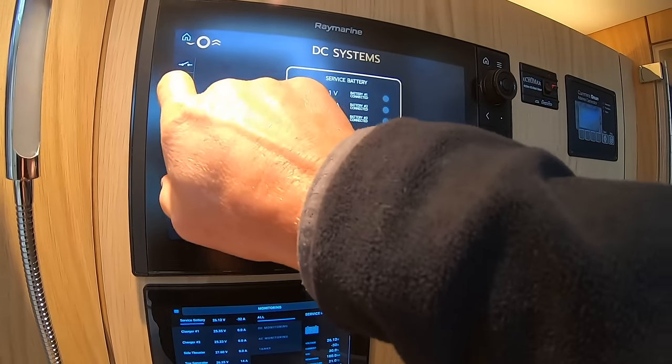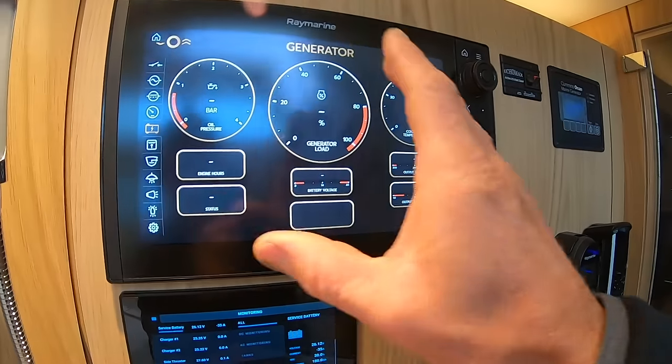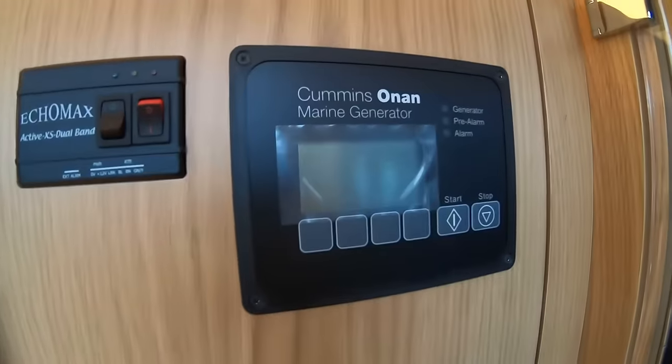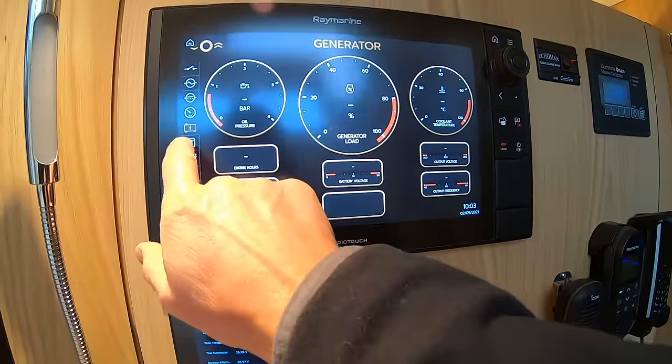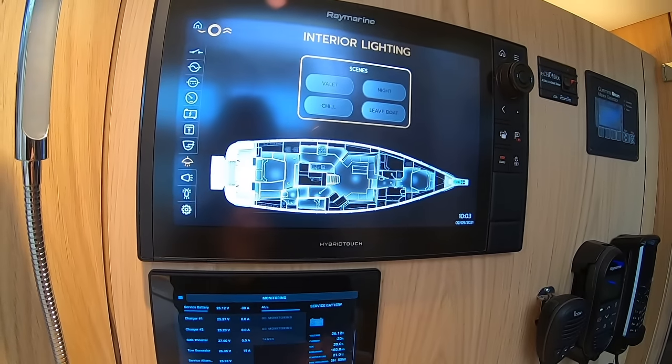Or you go into each one individually. Battery levels. This one's the generator, so instead of seeing it on a small generator screen conventionally, there you see proper RPM loads and that sort of thing when that's on. As I say, monitor your tanks, but look at this for interior lighting.